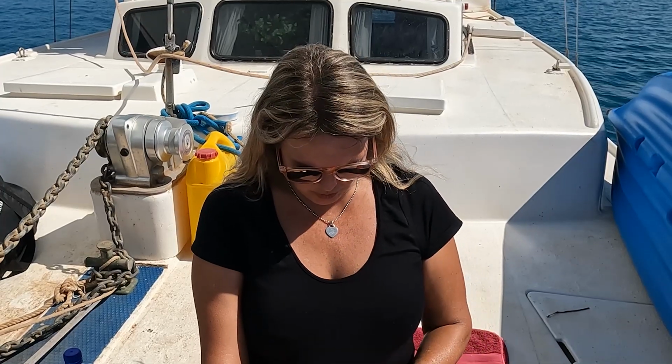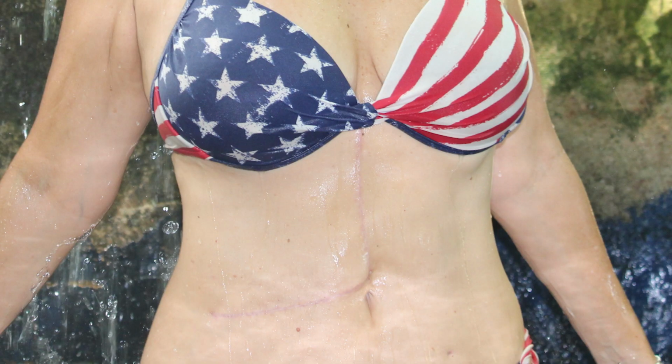The scar and wound, there's obviously still swelling and it's really unattractive. So I try and keep it covered so I don't horrify people. Not really. Quite fine to show people, but it is pretty gross.